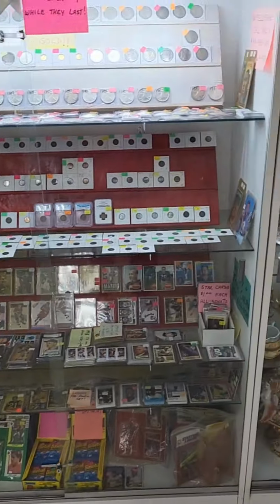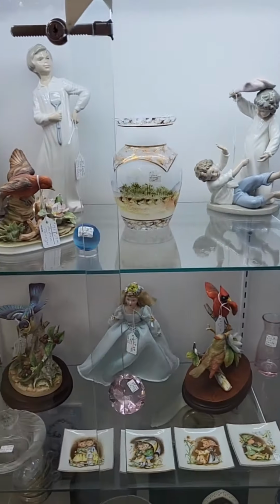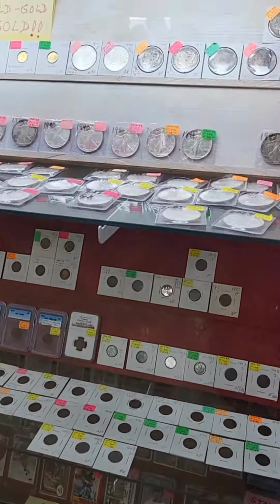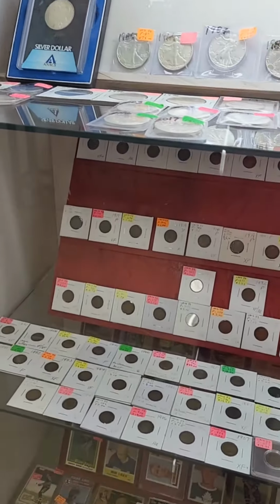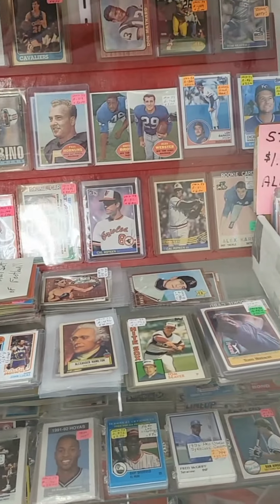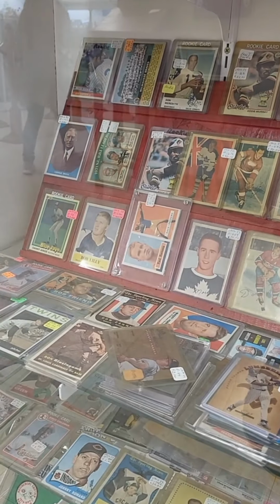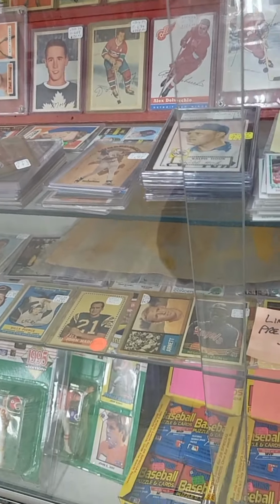All right, so we are here, and the first thing you see when you walk in is, look at this. There's just so much in here. So let's see, what do we got here? All kinds of, like, I don't know, statues and stuff. And then you look over here, they got collectible coins. Even though I don't collect coins, I always find them fascinating because, you know, there's a lot of history. Look, they even got baseball cards. I used to collect a lot of baseball cards. Look, there's Dan Marino, Johnny Unitas, all kinds of them. Look at Orioles, Yankees, hockey. Wow, all kinds of stuff.